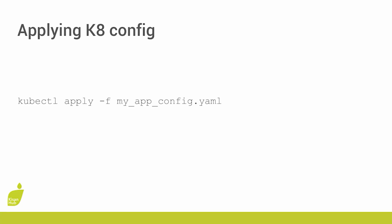How do I actually deploy this thing? Here's literally a one-liner. If I have my config in one file, that's all I'm doing. Kubernetes, apply that file, please. Go off and do it. We only wait for it to finish because I want to notify someone on Slack that something's deployed. And in fact, that's what that looks like there.